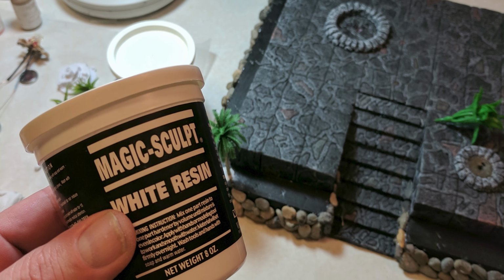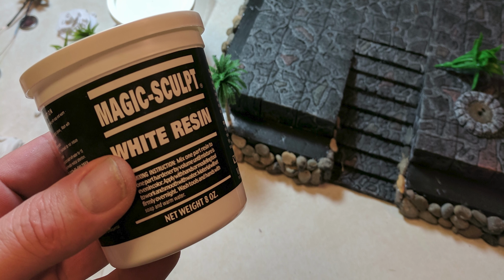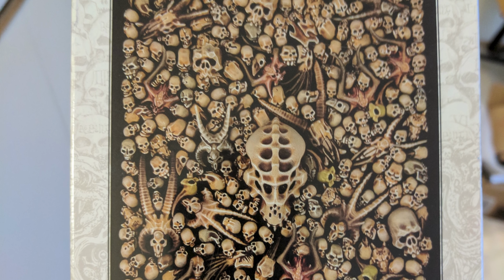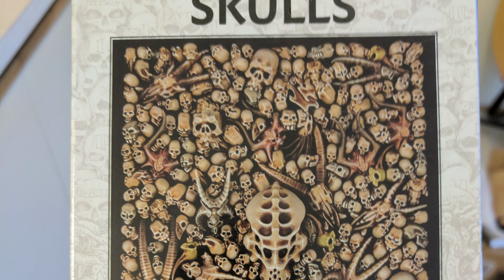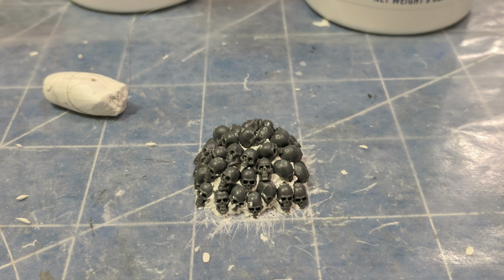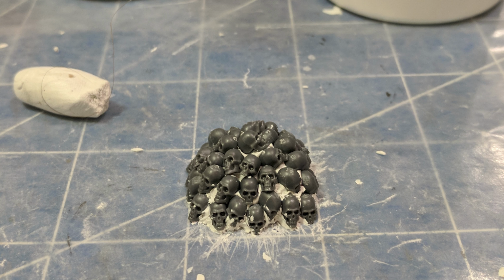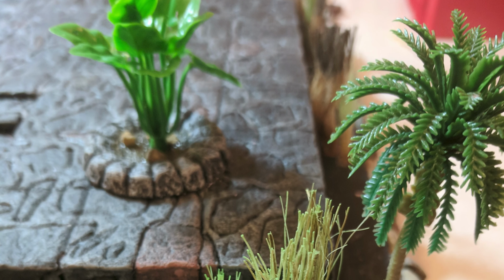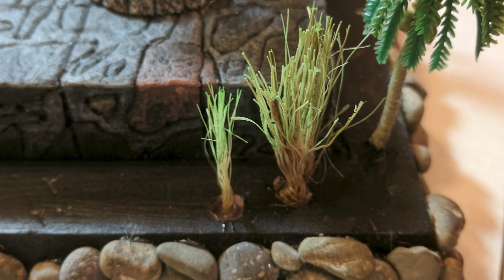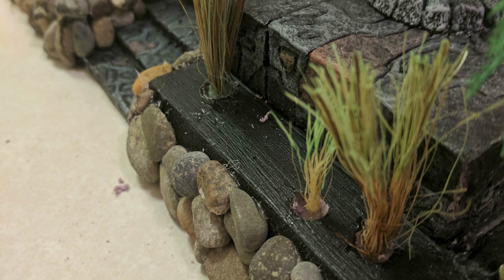And then one of the final elements was a pile of skulls that are on a platform known as an ahu. For the pile of skulls, I went with the old classic Citadel skulls, and those are all glued into just a dollop of that epoxy I was telling you about, the magic skull, in a pyramidal shape, and then put on top of the ahu. So here's a close-up of the sedge, coconut trees, and garden. I've added a little bit of color to the sedges using a green wash and a brown wash, just to make it look a little bit more natural.